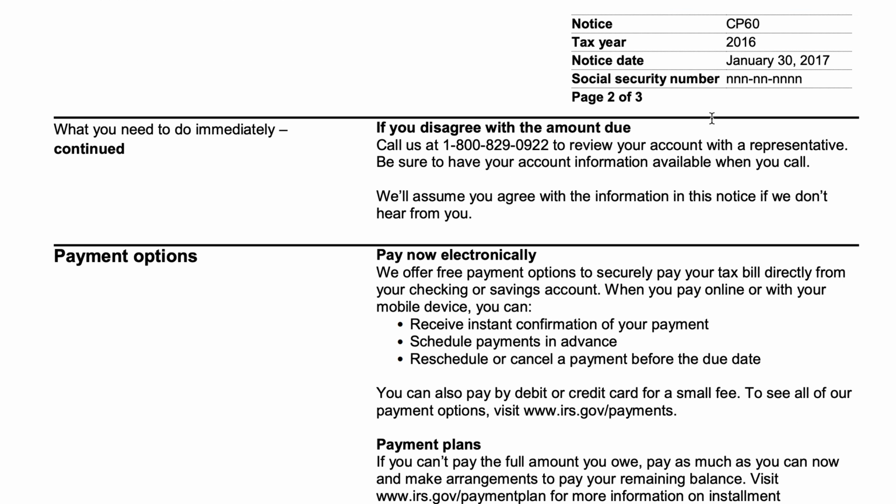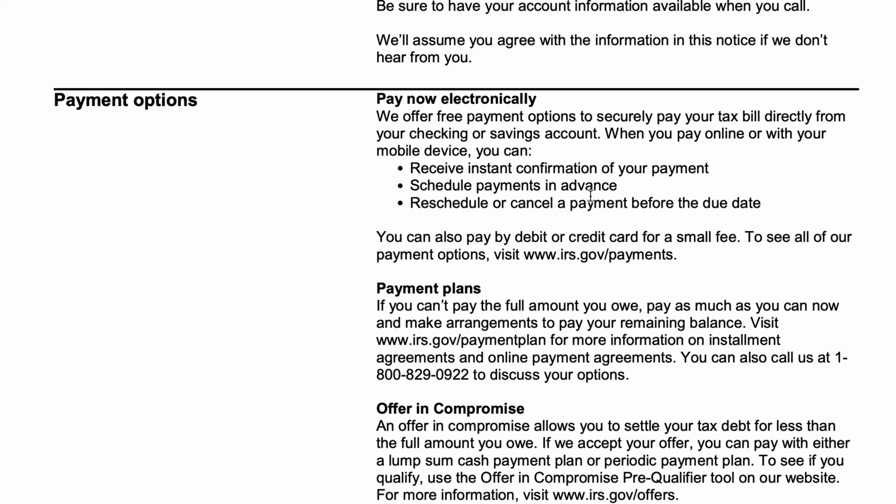So on page 2, it gives you some options on how you can call the IRS to dispute your account or to review your account. And then there's more in the way of payment options. So some other payment options, if you're not paying in full, may include things like a payment plan or an installment agreement. You can do simplified installment agreements up to a certain dollar amount on the IRS website.